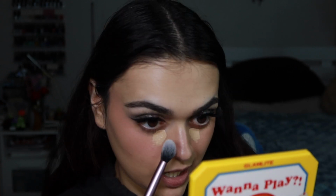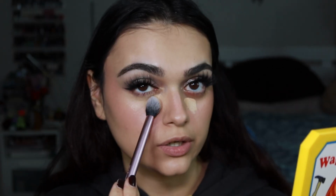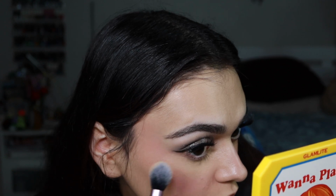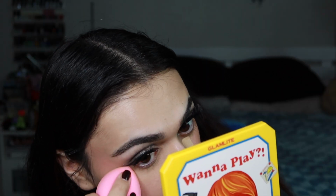So I'm gonna use this one from Real Techniques. It's the Real Techniques 402. This is what I've been using. I bought it on Amazon and it's literally a game changer for me when I'm using concealer and blending it out. I do need a mirror up close so I can see what I'm doing. It blends out so well. I do have a little bit of purple in here that I would like to cover, but I understand if I can't, right? But look at that blend. And you're just gonna take your sponge to take off any excess product, and you're literally gonna look snatched.